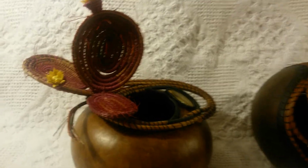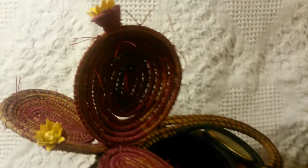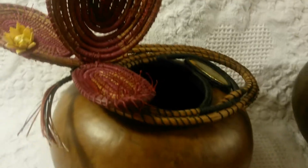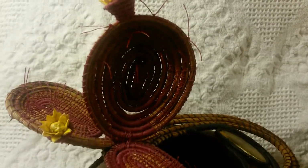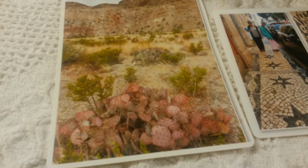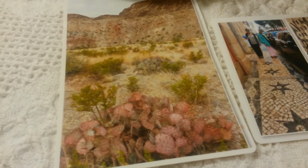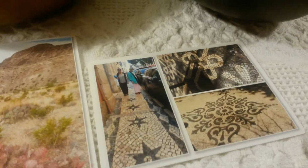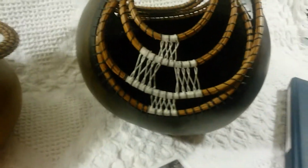I've not been working with my paper very much because I've been working with my gourds and pine needle basketry, or pine needle coiling, and this is one of the things I've done recently. It's a gourd with a cactus on top, and it was inspired by this photograph that was taken at Big Bend National Park. This photograph inspired this gourd.